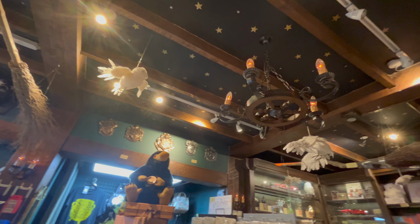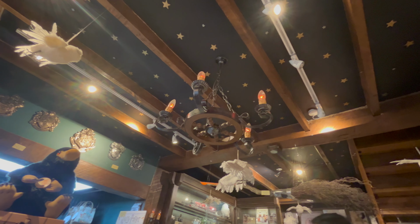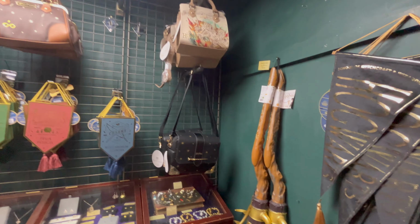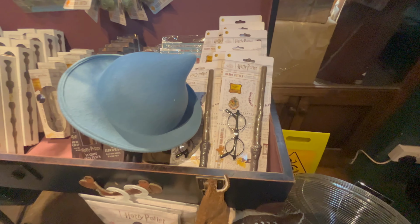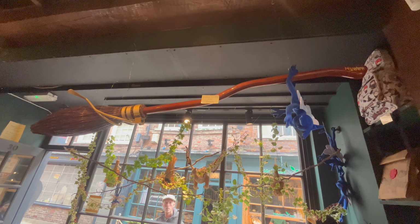The store features an extensive array of magical merchandise, including wands, robes, Hogwarts house-themed items, wizarding suites, and an assortment of magical creatures. You can also find a wide selection of books, DVDs, and other Harry Potter-related materials, making it a haven for those looking to complete their collections or discover new treasures.